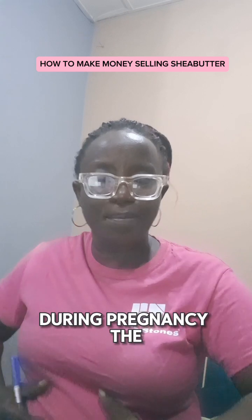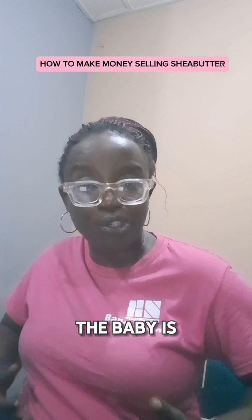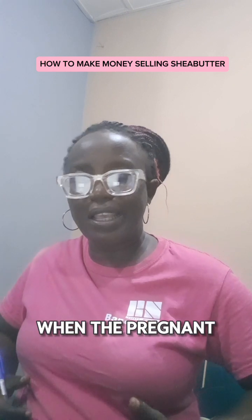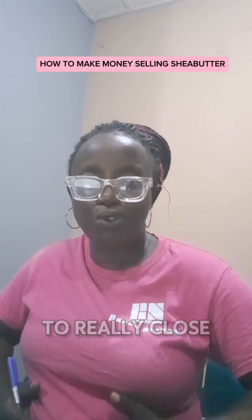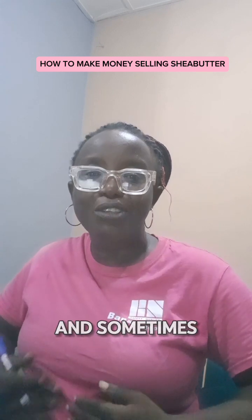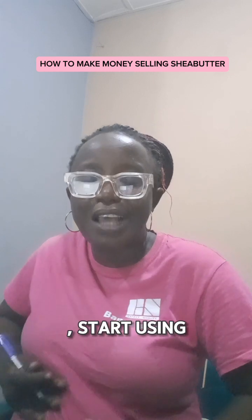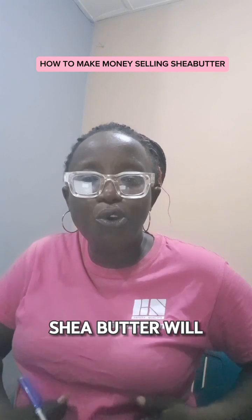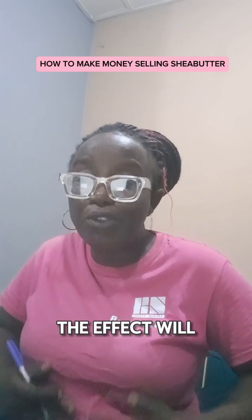During pregnancy, the body, the tummy, the stomach gradually expand as the baby is growing. So this expansion, when the pregnant woman gives birth, it's not easy for the skin surface to really close back again. And sometimes it leaves these stretch marks and every other thing. So during pregnancy, start using shea butter. Shea butter will not allow this. The stretch mark might be there, but it will be so little, the effect will be low.